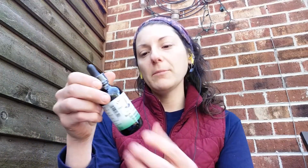And for me, that means the oil of oregano. It also means tincture of elderberry. I use that regularly, but also the Super Garlic Immune. And the herbs that are present in here are, of course, honey, garlic, apple cider vinegar, but also wormwood, marshmallow, go figure, oak bark, mullein, skullcap, and gravel root.